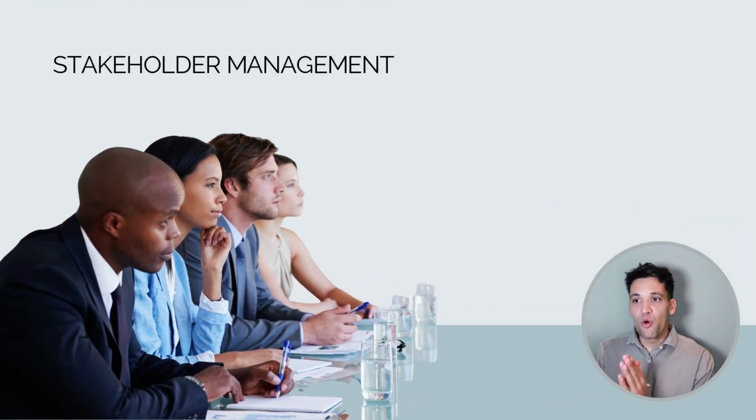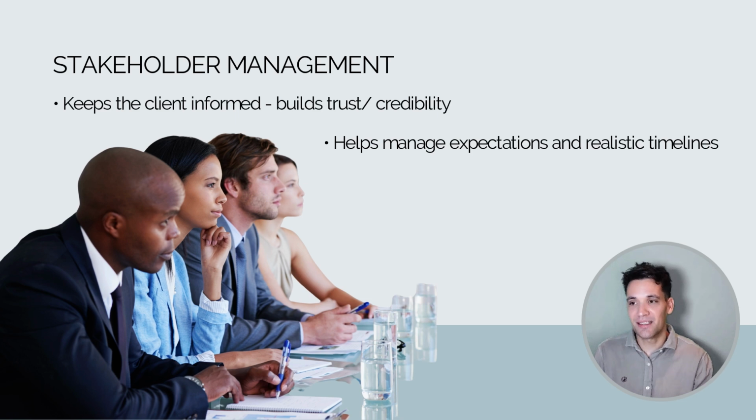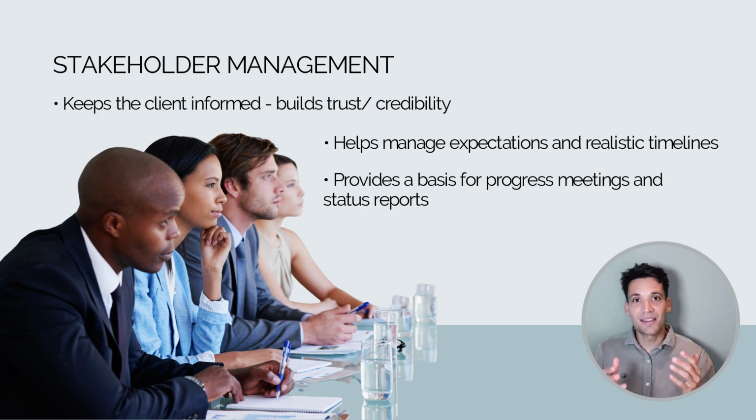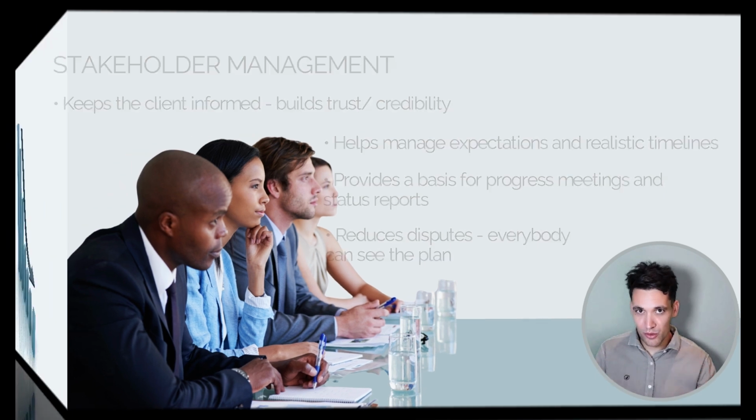Now, a good schedule also helps you to manage the project stakeholders. I've already talked about the benefits of communication by having a source of truth in the schedule, but it also keeps your client and other key stakeholders happy, makes you look professional, makes you look like you know what you're doing, and it also helps to set realistic expectations and timelines for when the project will be completed. It's an easy way to report on progress. It's an easy basis for progress meetings, and it's going to help reduce disputes because everyone can see the plan, everyone can see the methodology. Again, there's a source of truth for everyone to agree on.